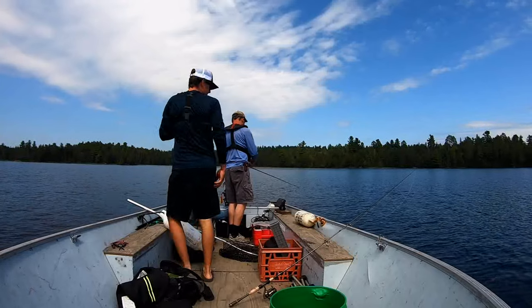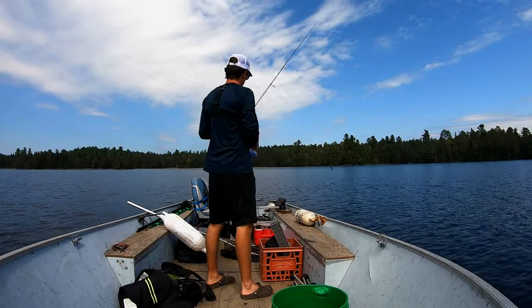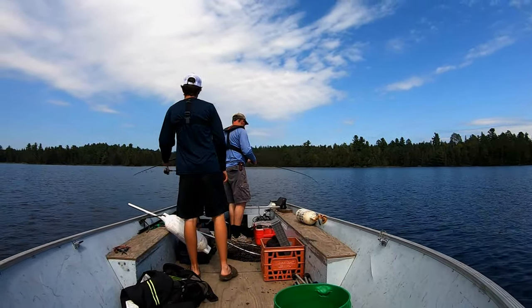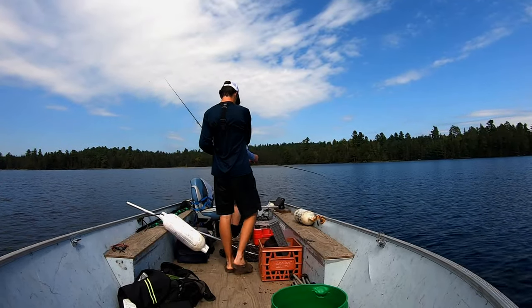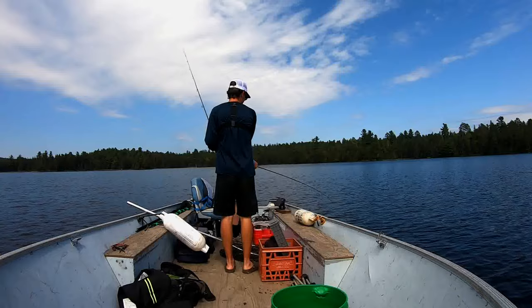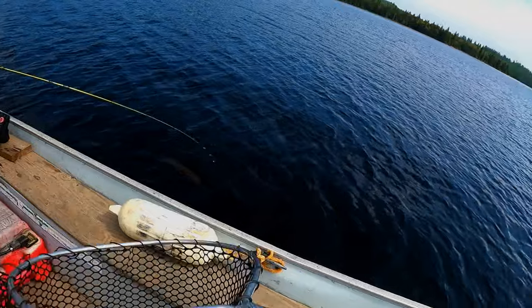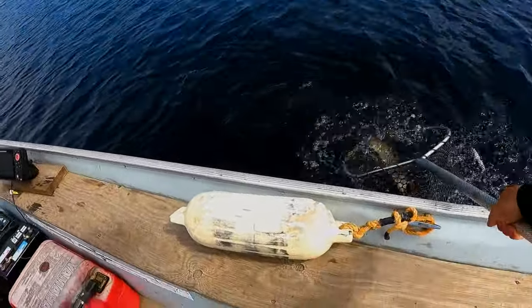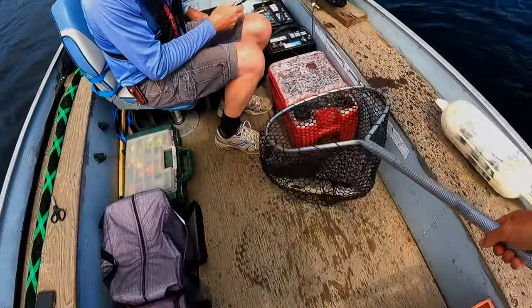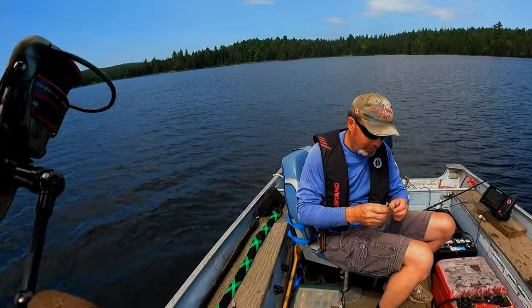Oh. There you go. You missed one? Yeah. Got him? Walleye? You think it's a walleye? Yeah. Oh, he's fighting crazy. He's like 18 pounds, Brady. Guaranteed 18 pounds. That's a pike. 18 pound pike. Nah, he's a little pike. Get out of here. Slimy pike. Second pike of the day.